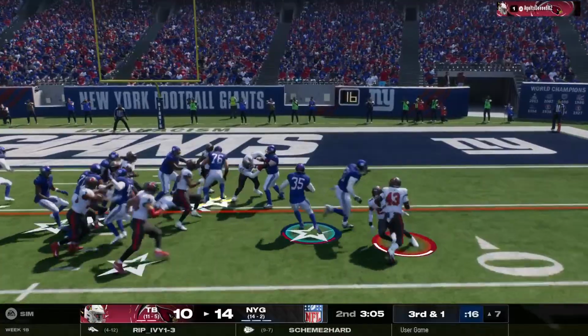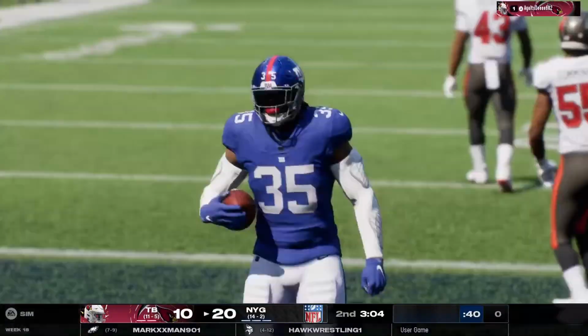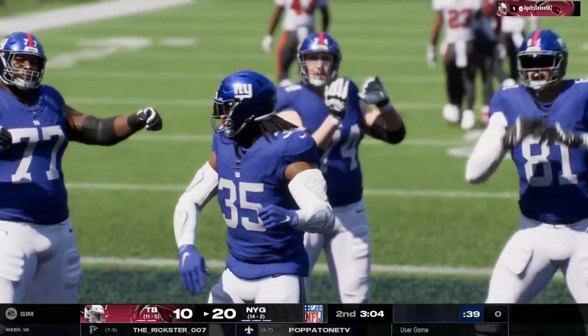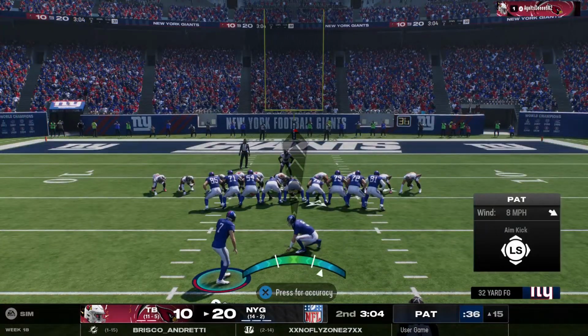The handoff on 3rd and short. And he will take it in. Touchdown, New York. The Giants now lead by 10. They kept it on the ground as opposed to airing it out. And that time, well, Brock, the ground game paid off.